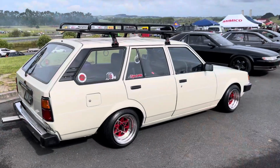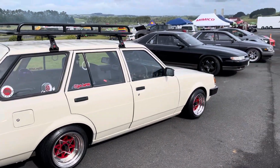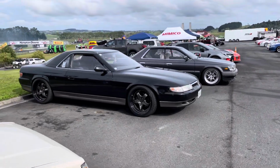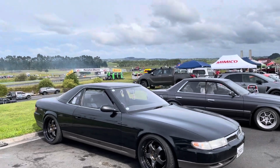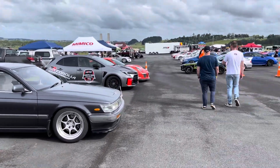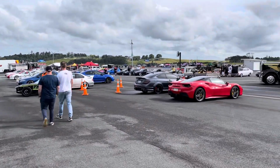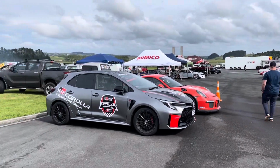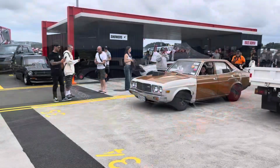Love seeing the Super Slam KE again on its Star Sharks. Oh, the color combo. We've got a 20B Cosmo on Meisters, looking sick. We've got the Drift Boys out there now. We've got a C33 Laurel. Oh, it's filled up out here. There's cars everywhere. We've got Ferraris. We've got literally everything here. Porsches, JDMs, Euros, everything. So sick.